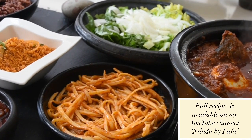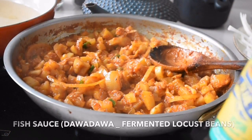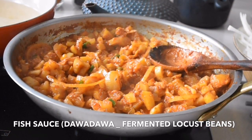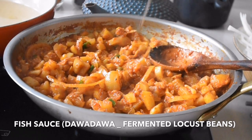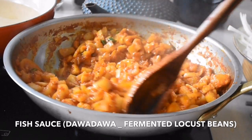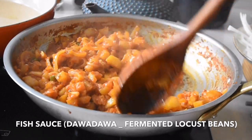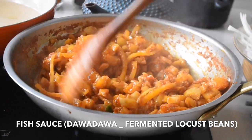So moving on, the first dish I made was the garden egg stew, and I need to include something. What I did, which I missed in that previous video, was the inclusion of fish sauce, which has the same umami flavor as dawa dawa. So if you've got dawa dawa powder, you can add that to it. Or if you've got the salted fish, which is Kobe, you can add a little bit to it.